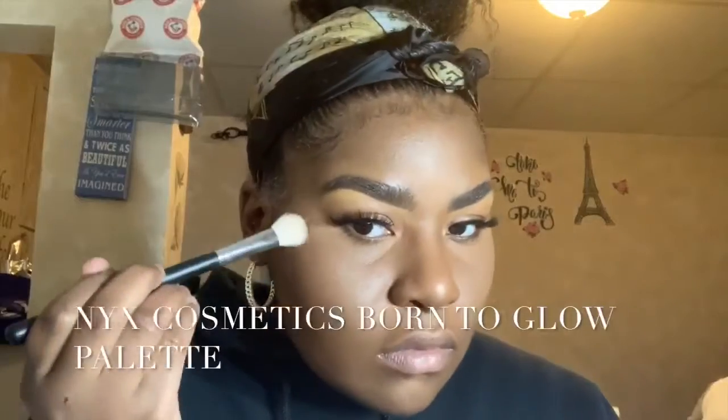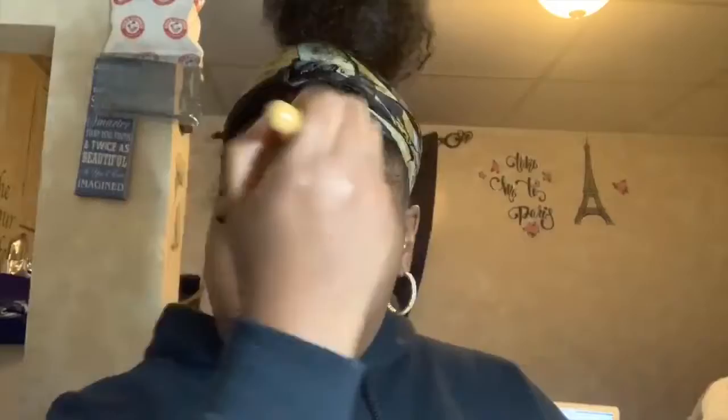Here y'all see me putting some powder contour over the cream contour. I love doing that, of course. And honestly, I'm just putting on finishing touches on my makeup, adding my highlighter. Also, guys, if you know any really good highlighters as well, drop that below. There's just some makeup products I don't know that much about, so I just want people to give me advice and tips, because I want to change up what I use.